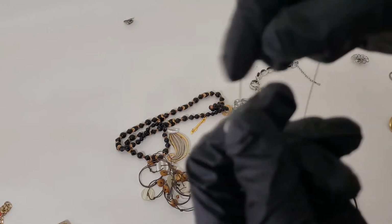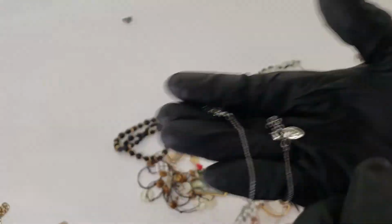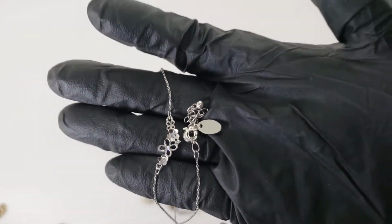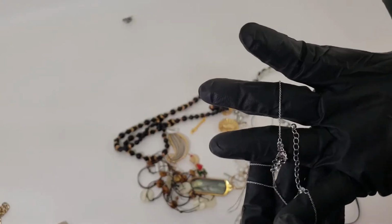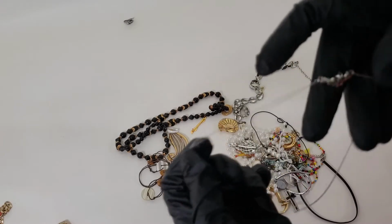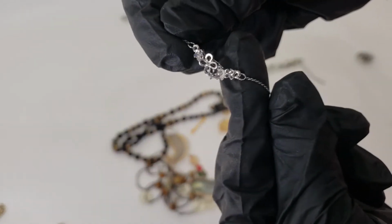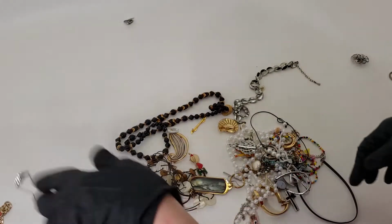Anybody recognize that C? Well, there's the design, but the chain is broke. So it's probably not a lot. I mean, you could take this piece off and reuse it. Oh, craft lot.